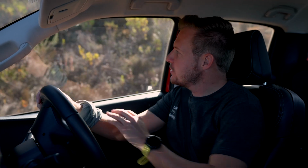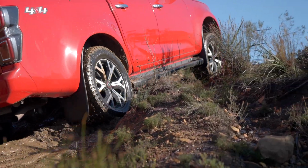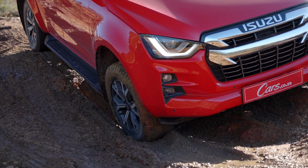Okay, here we go. Obstacle number 1, which isn't too extreme, well, in my opinion, but we'll see. I have it in 4 high, traction control on. This car beeps for everything. Traction control on, no diff-lock on. So let's see if the traction control can do its thing. Then we'll go into low range if I'm struggling or whatever. And I have a spotter outside just in case the front bumper gets a bit close for comfort. So we shall see what it's going to do.